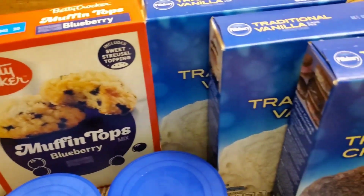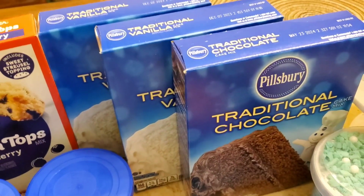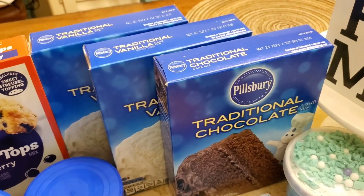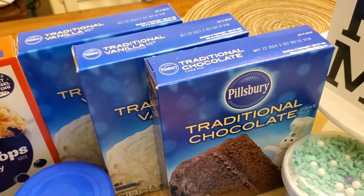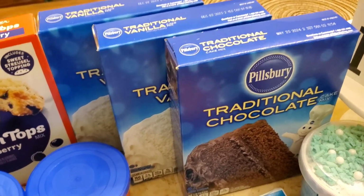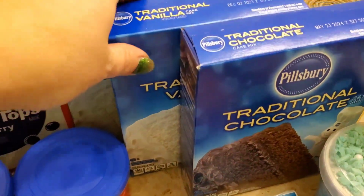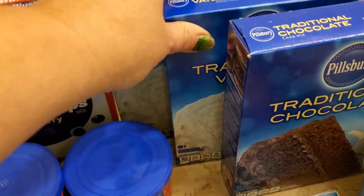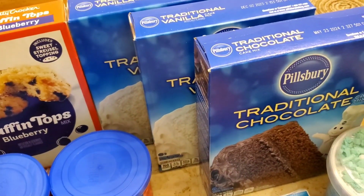And then, of course, with my daughter's birthday coming up and some recipes I've been wanting to try, I found the Pillsbury cake mix at Dollar Tree for $1.25. I've been checking it out at Walmart. It was $1.38. I've been needing to find white cake mix, and I just hadn't been able to find it at Aldi's because I have a cookie recipe I want to try with it. So I was happy to find that.